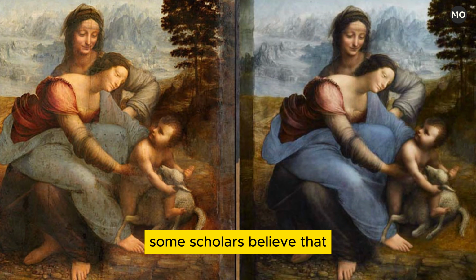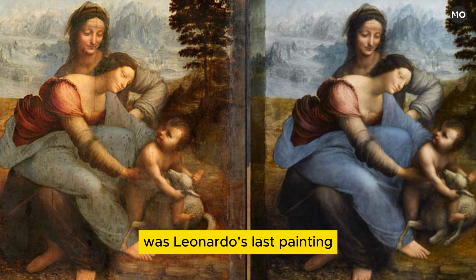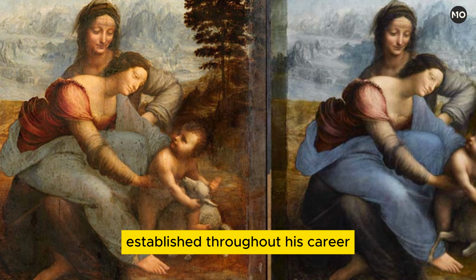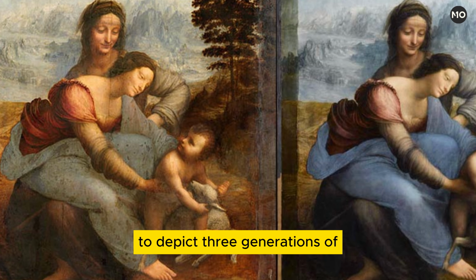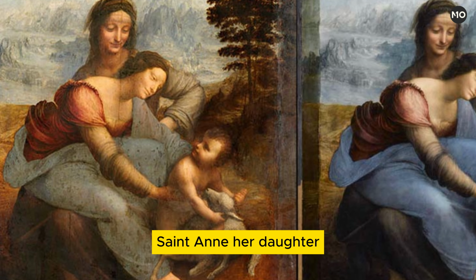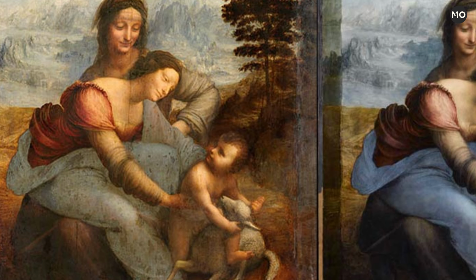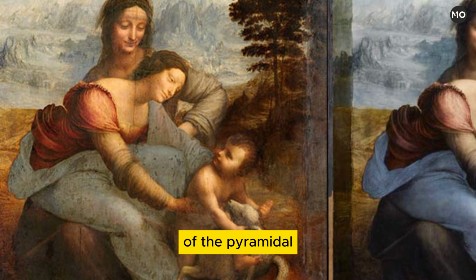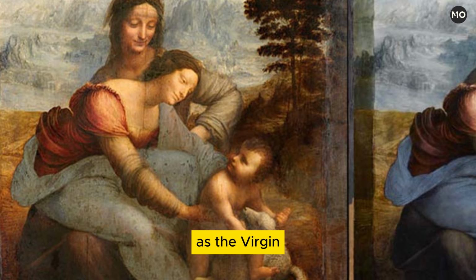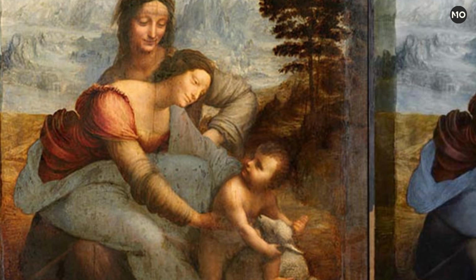Some scholars believe that the Virgin and Child with St. Anne was Leonardo's last painting, and in this work he used many of the conventions that he had established throughout his career to depict 3 generations of the Holy Family: St. Anne, her daughter, the Virgin Mary, and the Christ Child. Anne, at the apex of the pyramidal composition, watches Mary, who sits on her lap as the Virgin tenderly restrains the Christ Child from mounting a lamb.